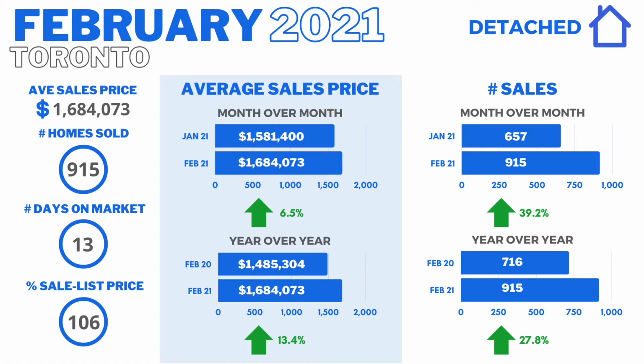So now let's look at the Toronto detached housing market for February 2021. The average sale price was $1.684 million with 915 detached homes sold. The days on market was 13, so things are selling in less than 2 weeks on average, and the sale to list price ratio is at 106%. So this shows you that places are selling above the actual list price.